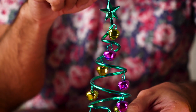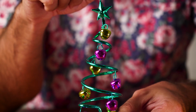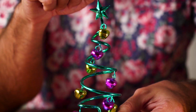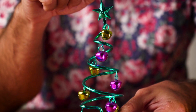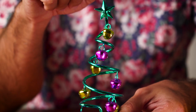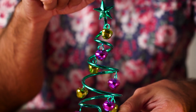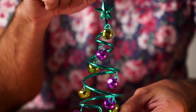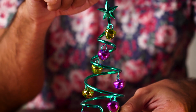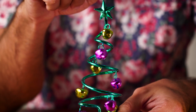Next up, I have this little tree thing, which I have no idea where it came from, but mostly I like it for the sounds, because it's got little tiny bells on it, and I think that's nice sounding. It's got some interesting colors on it, that's for sure. It's got teal, yellow and purple, but the little bells are nice to hear.